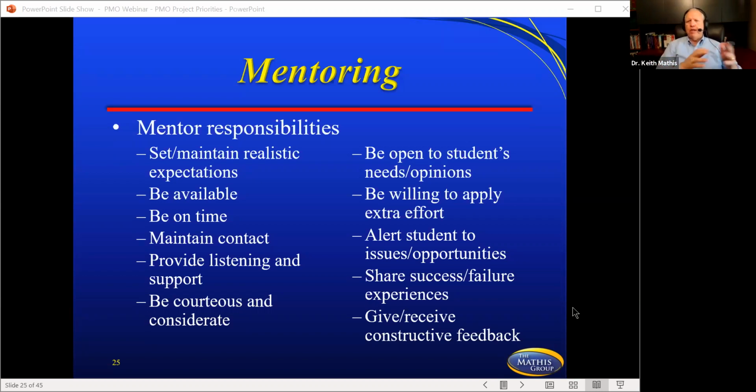You might see 15 positives, but what do we talk about? We're going to talk about that negative. So you need to make sure that you include the positive. You're doing great here. This is really a good idea. I like the way you did this. And you name all these things. And then let's work on this right here. Here's where I think we can change this and adjust this and benefit this.